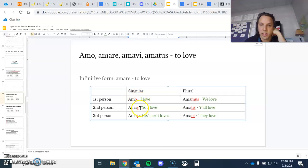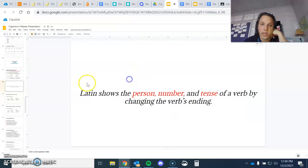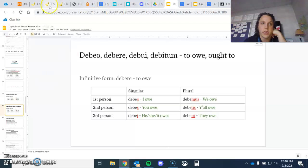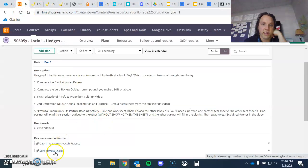And it's those endings that change the subject. So if you need to write this down as an example for the quizzes, this would be the information you want: the 6 different endings, as well as the RE ending and what it means. Okay, and the quizzes are linked on its learning. Take that until you get a 90 or above.